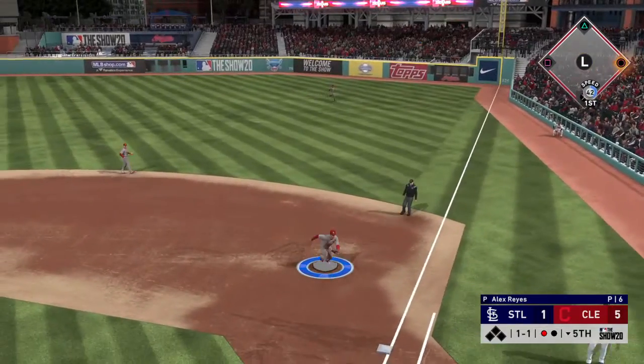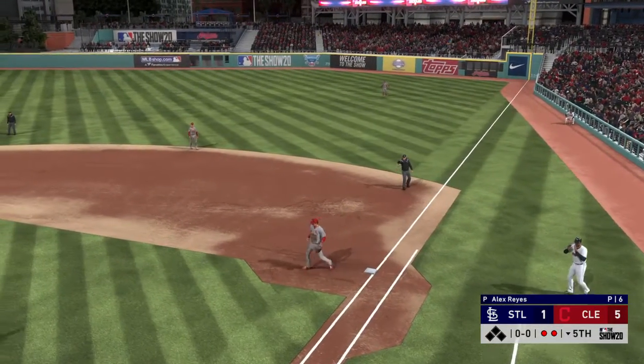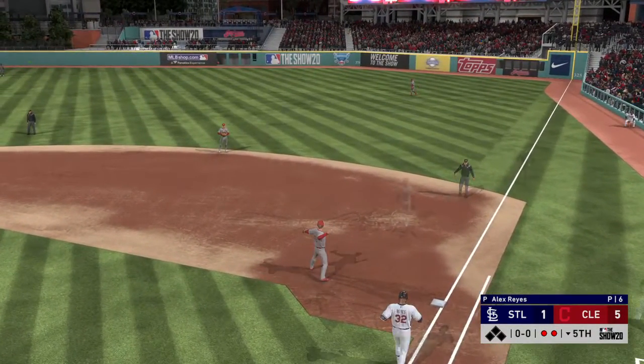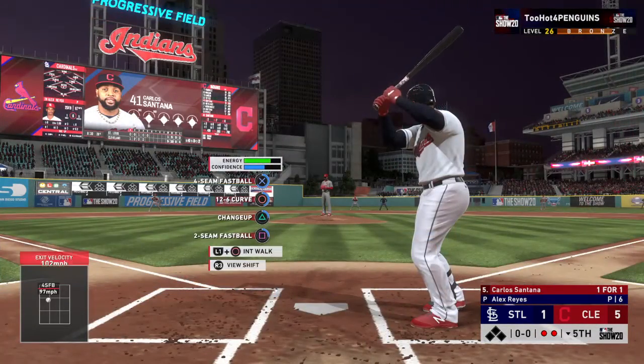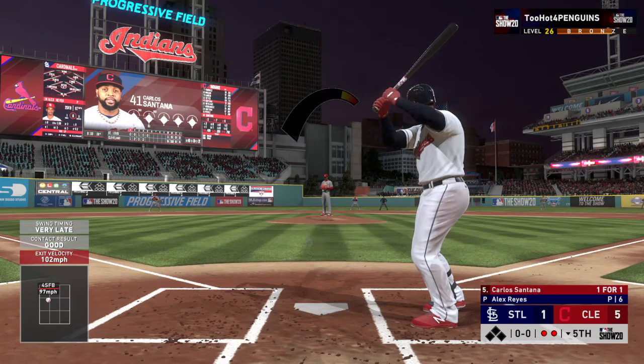Hit hard on the ground to first. Fielded by Goldschmidt, and he'll step on first himself for the out. Now bases are empty with the first baseman gone, and that'll bring in one of the best on-base percentage players in the game, Carlos Santana.